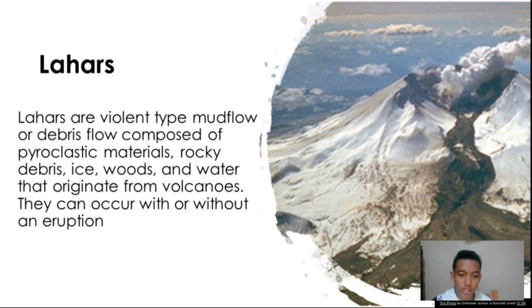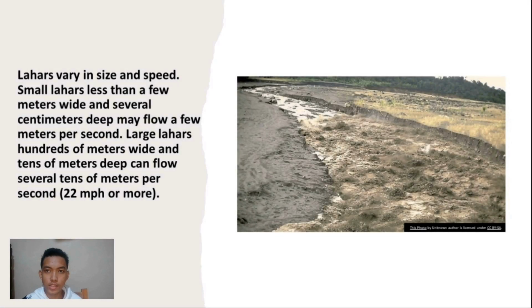Lahars. Lahars are a violent type of mud flow or debris flow composed of pyroclastic materials, rocky debris, ice, wood, and water that originate from volcanoes. They can occur with or without an eruption. Lahars vary in size and speed. Small lahars, less than a few meters wide and several centimeters deep, may flow a few meters per second. Large lahars, hundreds of meters wide and tens of meters deep, can flow several tens of meters per second.